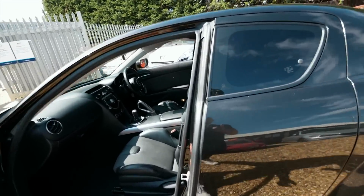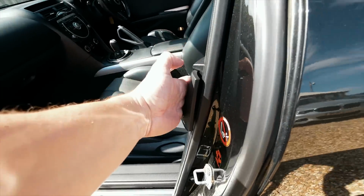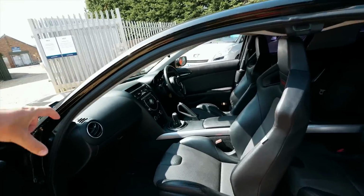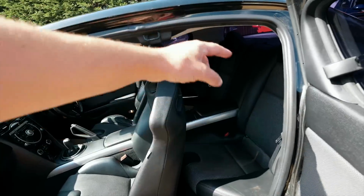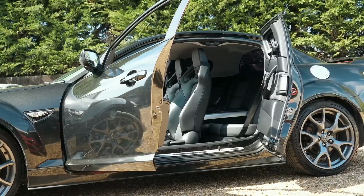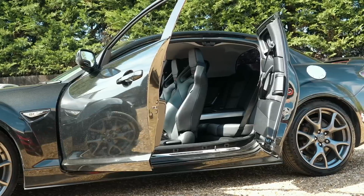I know a lot of you know this, probably every single one of you knows this, but that handle there opens your back door. So we've got two seats in the back, nice centre column going all the way through the centre of the car, and you've got a seat either side in the rear for the passengers. But look at them doors, look at them bloody doors. That is cool.